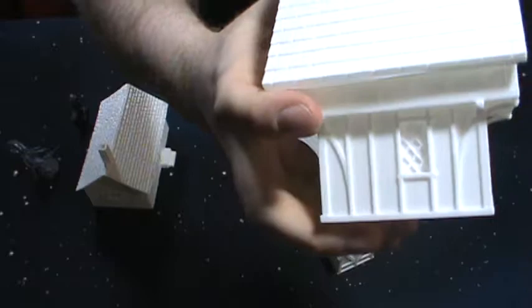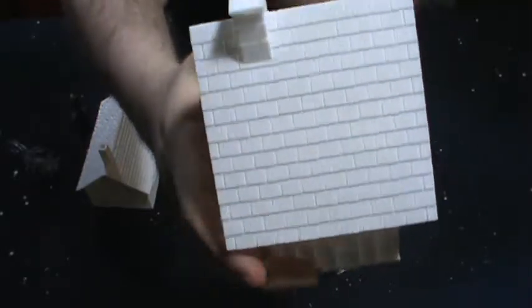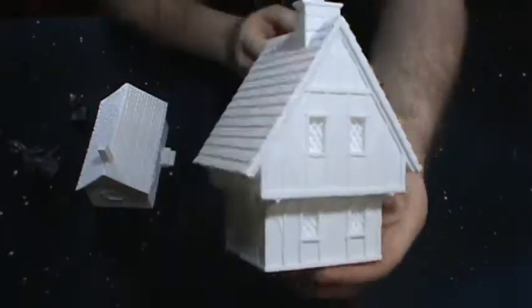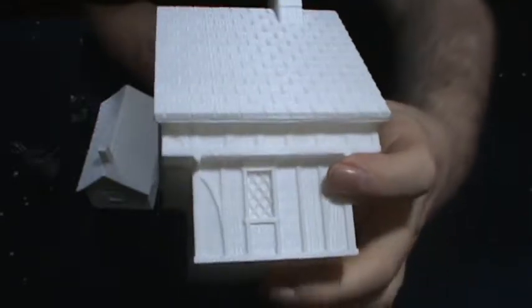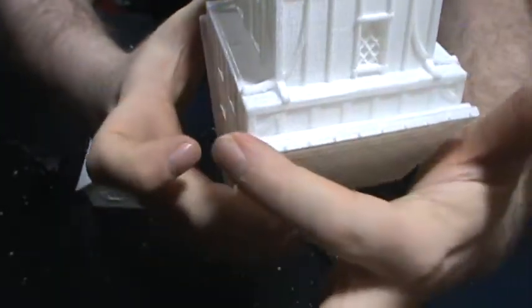I do like the details in the windows though. They've got the iron bars in there. I think that's pretty cool. That'll be easy to paint up. The shingles are really, really uniform. Almost like a new type of shingle rather than something from a fantasy village or medieval town. And I don't know if you can see that, but right here, it just filled in some space.